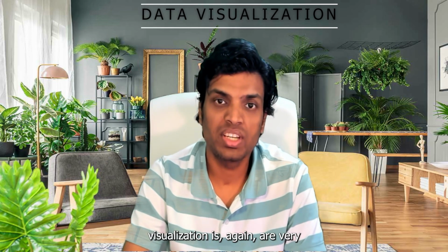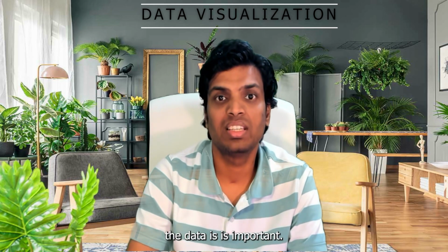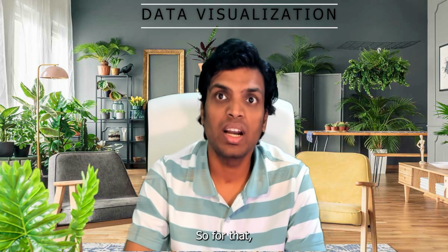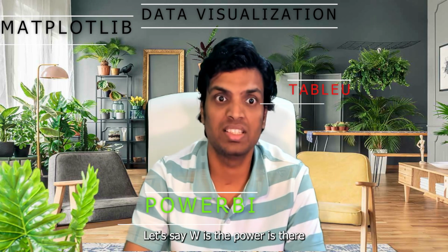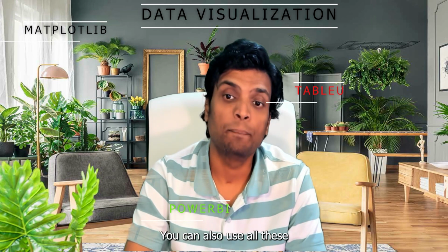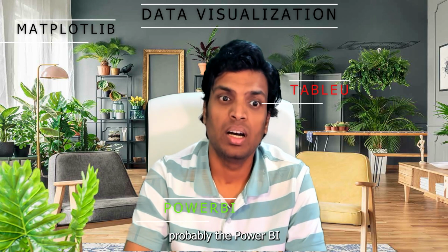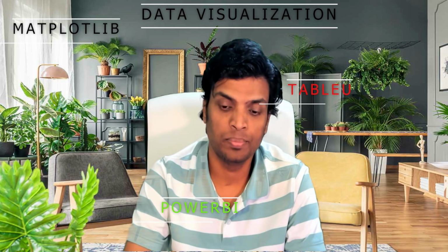Now, data visualization is again very important. Bringing in the data or analyzing the data is important, but more than that, you need to visualize it as well. You need to showcase it to someone. For that, there are a couple of tools available. Let's say Tableau, Power BI, and a Python library named Matplotlib. You can use all these visualization tools. I will be covering probably Power BI and also Matplotlib. Since we will be covering Python, we will also be covering the Matplotlib library.